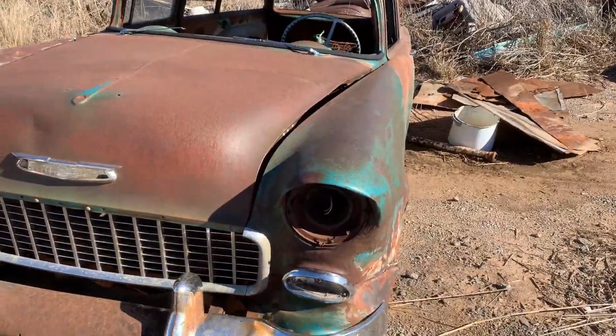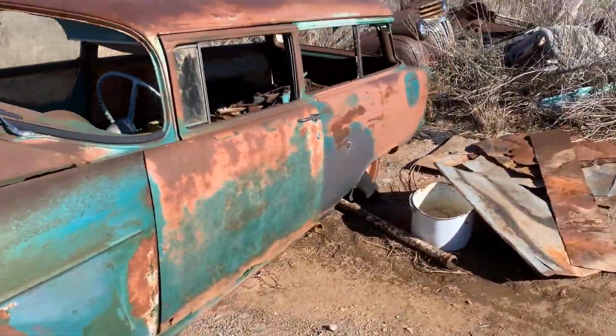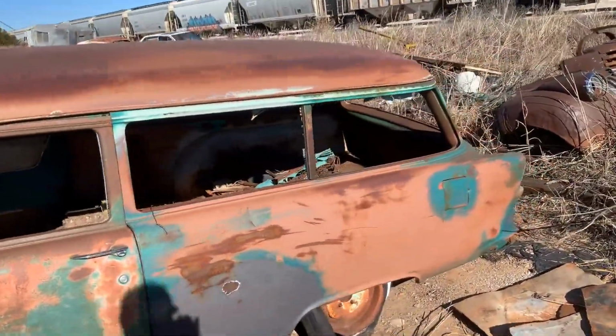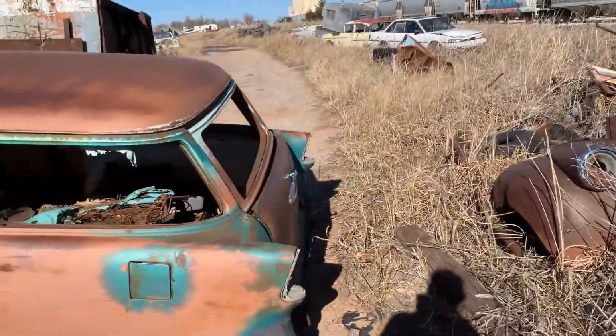Missing the headlight bezels. Oh, guys, stop. And you kids quit breaking glass. My God. Ain't you got an Xbox or something you could sit home and play with?